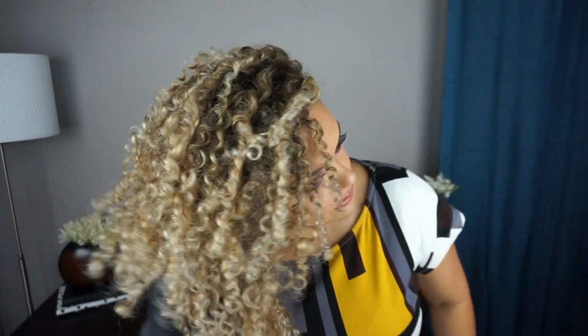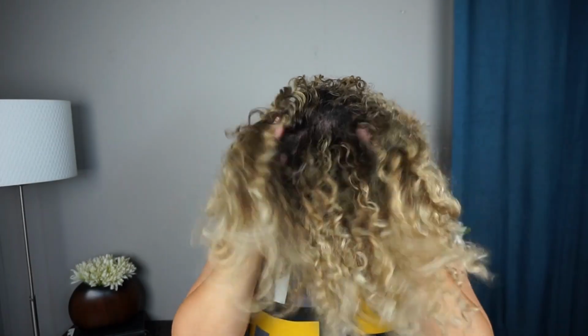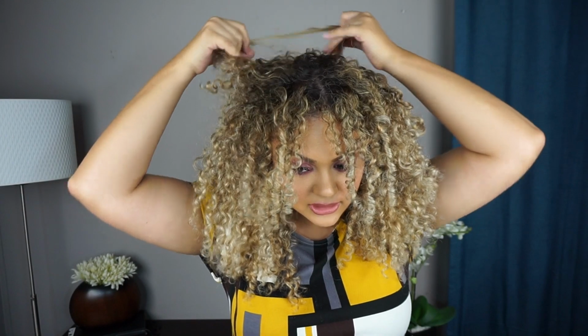Oh my goodness, for the first time since I've been diffusing, I'm starting to feel confident again. All right, let's keep going. Alrighty, I'm gonna fluff. Fluff, fluff, fluff. Alright. Let me go ahead and part my hair down the middle like I normally do. And let's see what we're working with.